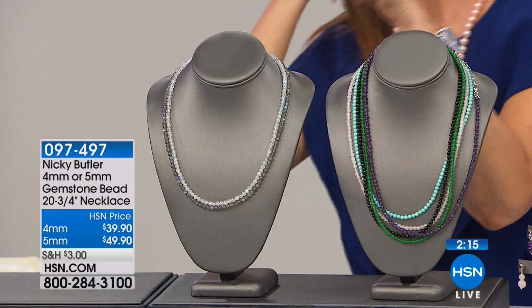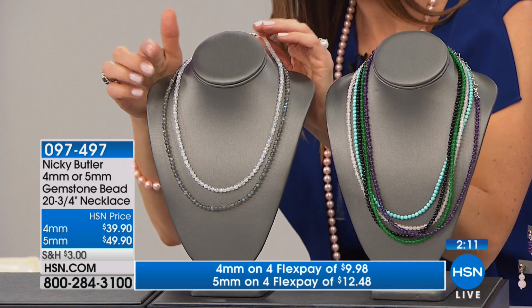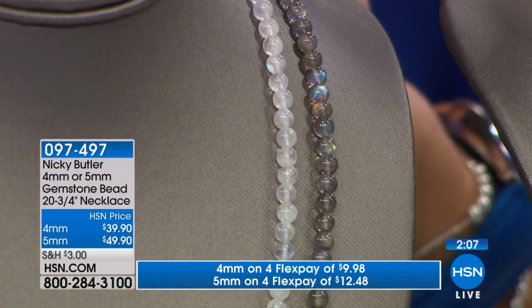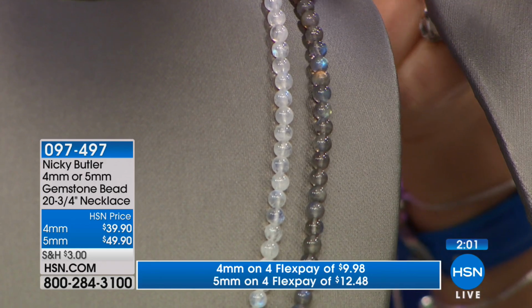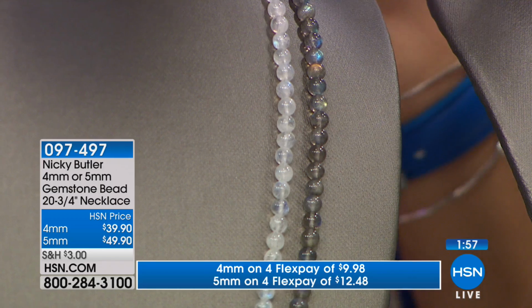Now we have, for just $10 more, you can go up to a slightly bigger bead, and 2 more choices for you. We have the Moonstone color choice, which is on your left. I love that Moonstone, so pretty. And then the ever popular Labradorite with the fabulous flash of color, the Labradorescence.